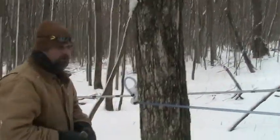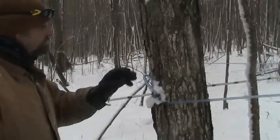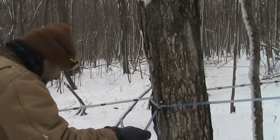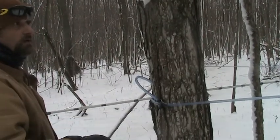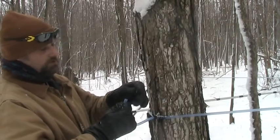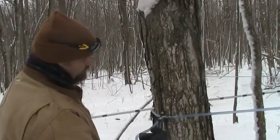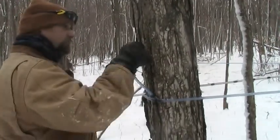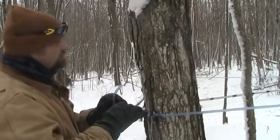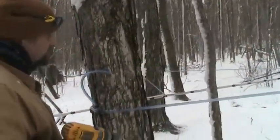But they're learning things about bacteria and things about the sanitation of your lines and the different taps. That's why we use these plastic pieces. Years ago they had a plastic piece that went right on here that had this attached to it. When you took it out of the tree at the end of the year, you put it right in here, and next year you do the same thing. But because these fill up with so much bacteria and it's so bad for the tree, we change these every year.